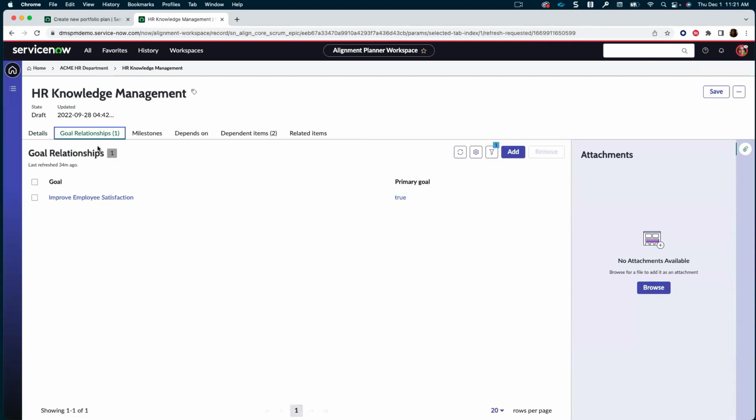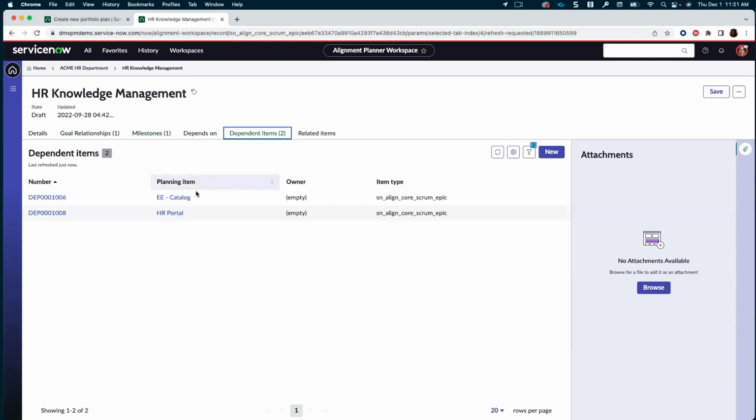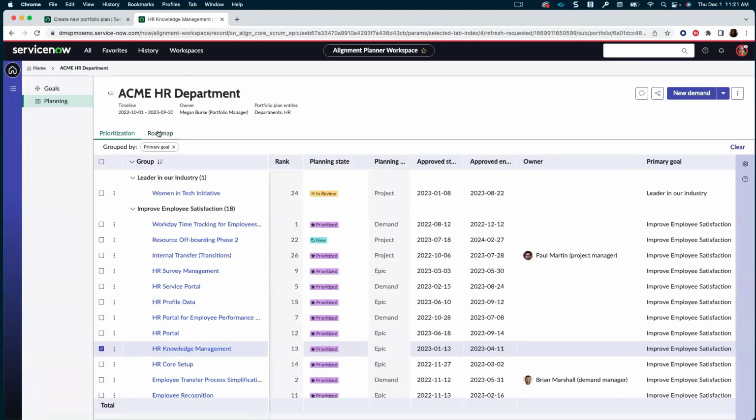Goal relationships: the primary goal for this specific work item is related to improving employee satisfaction. It could be related to one or more goals, but only one of them is set as the primary goal. We can see any milestones that might be available for this, as well as any dependent items. And in this case, it has two dependent items. And we're going to see this on the roadmap as well. So we can see that it's dependent on two related items. We also have nice breadcrumbs up here, and I can easily track back to where I was before. I'm just going to click on HR department, and it brings me right back here.